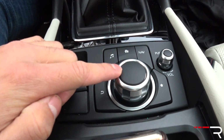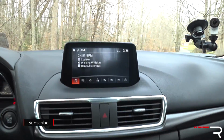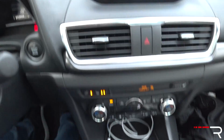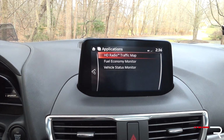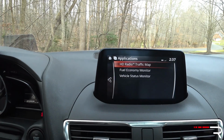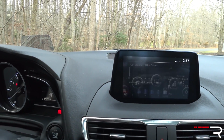Now looking here, this is the Mazda Connect infotainment system controller. This system here is actually a touchscreen, or you can use the command controller. Your volume knob, of course, is right here. This basically works like all the European systems. There's a dedicated home button here. You can go to all your different sources. Applications are basically, it's not like Android Auto and Apple CarPlay or anything like that. It's just kind of HD traffic, fuel economy, and vehicle status monitor. And overall, the Mazda Connect system is good.